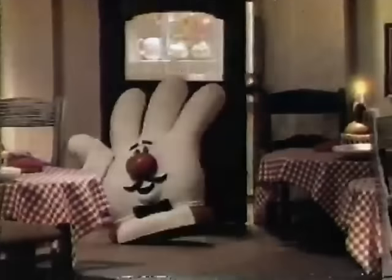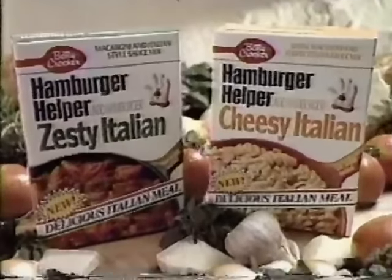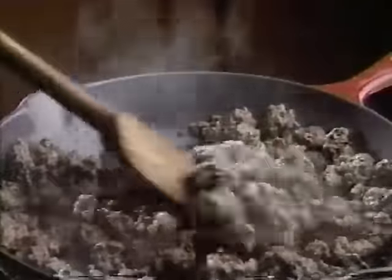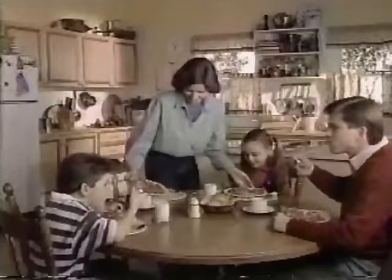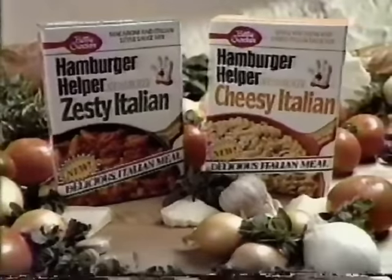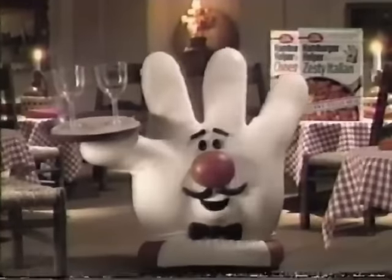Real Italian, look at what we got. New Hamburger Helper Zesty Italian and Cheesy Italian. Two new flavors, they really hit the spot. Mix your hamburger with real Italian-style pasta, tangy tomato sauce, and authentic seasoning. Just to take a bite, you're gonna like them both a lot. Try these delicious new flavors, Zesty Italian and Cheesy Italian. Hamburger Helper makes a great Italian meal.